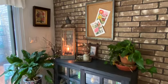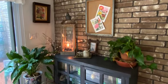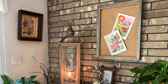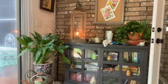Since I made this video, we've already removed this glass-fronted bookcase. It has gone out to our cabin in East Texas for my husband to store his books, and I've replaced it with something I found at the thrift store.